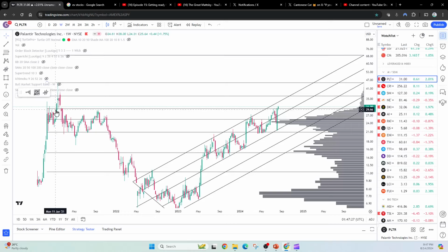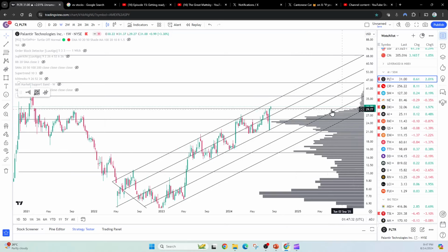We broke above this range over here that's been going sideways for about a whole year. We've also broken above this volume shelf over here too, and there's really not a whole lot of trading volume over here as resistance.